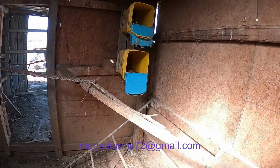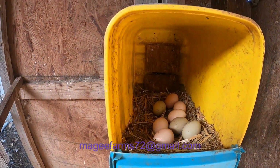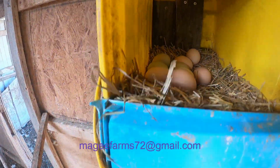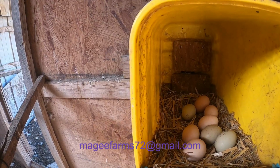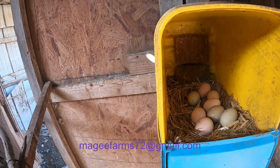We'll look over here to see kind of what we've got with eggs too. Now this is 2 days worth of eggs that I'm showing you right now. I take that back. This is 3 days worth of eggs. So they're getting to the point they're starting to lay quite a bit.